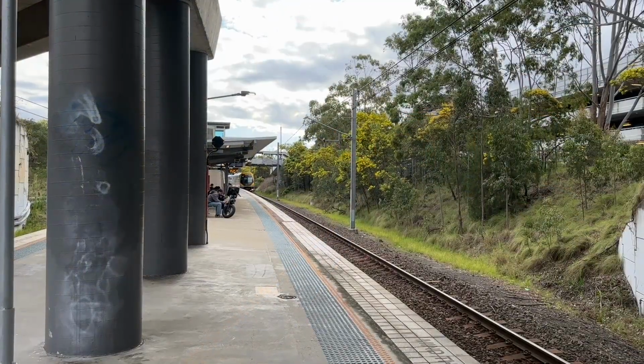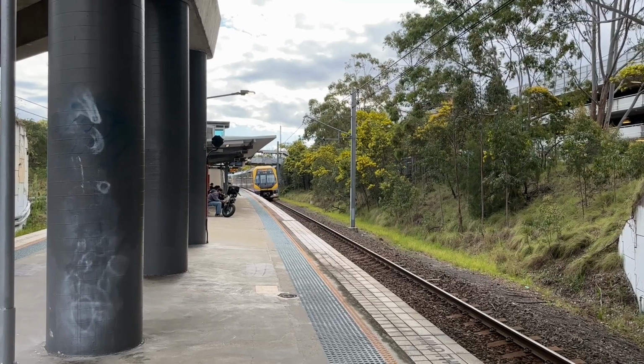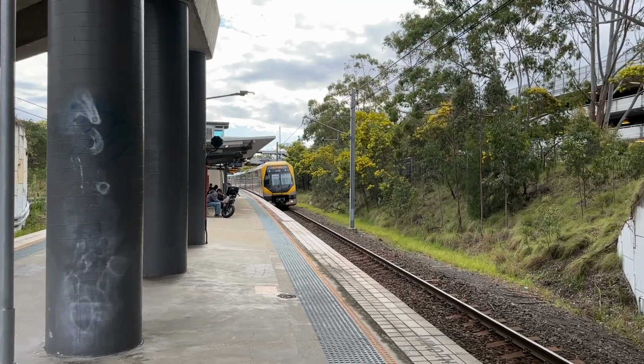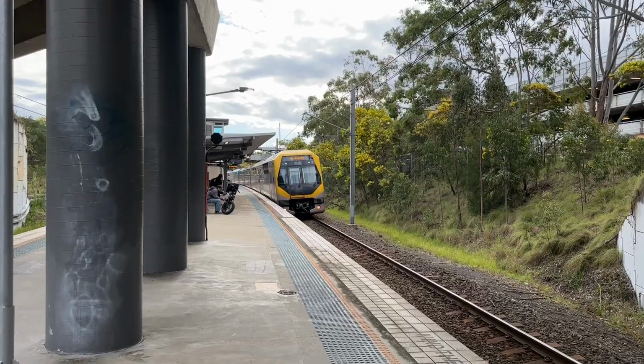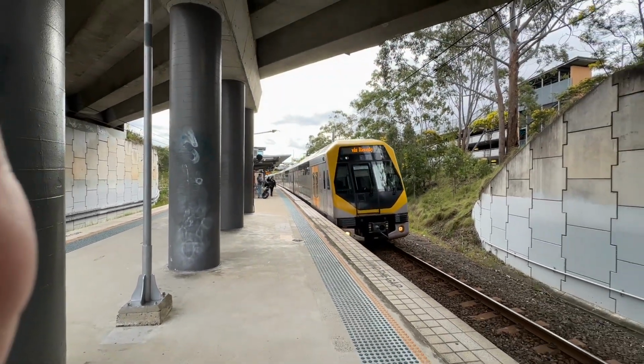And here's my train back towards the city to then head home. This train actually started early from Glenfield due to urgent train repairs. Yes, this was the same train that got cancelled that I was not able to see at Narwee earlier a few hours ago at the time of recording this video.